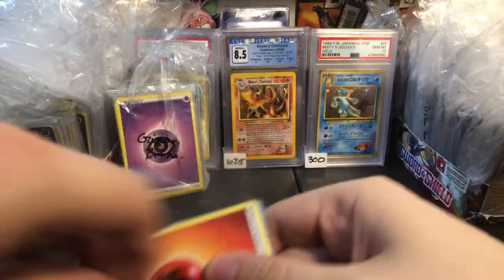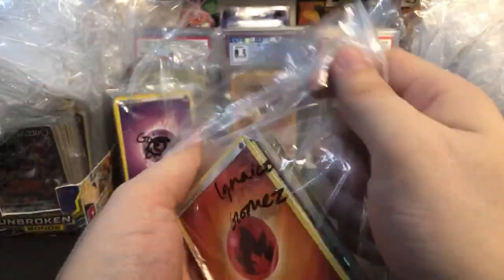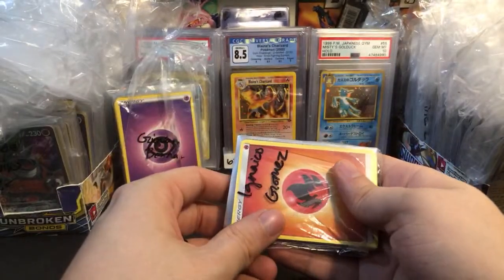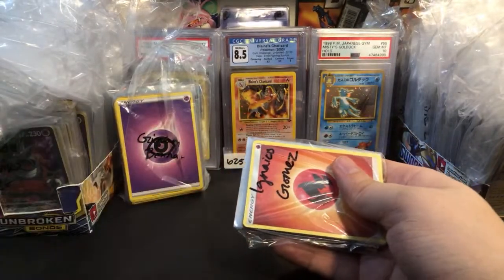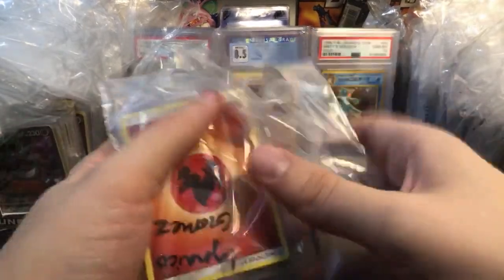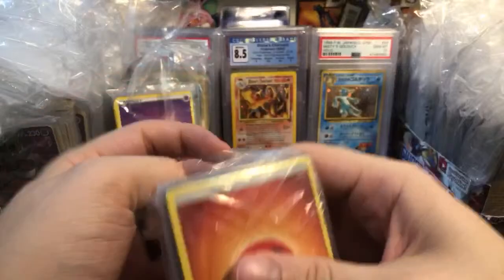All right. How much are those Chinese packs, says Nick. Chinese pack? You mean the Shiny Star Japanese packs? Those are Japanese, and those are available for $19 a pack.